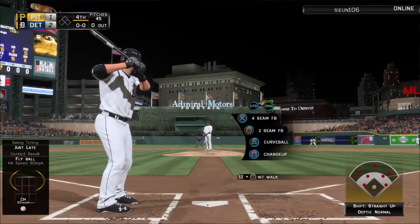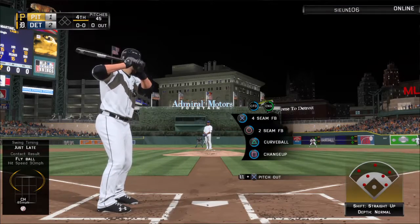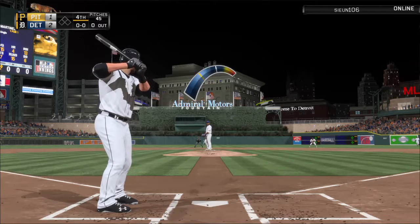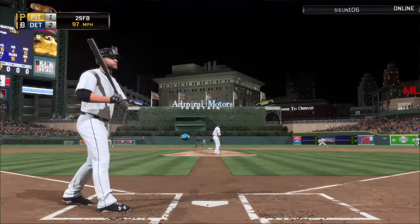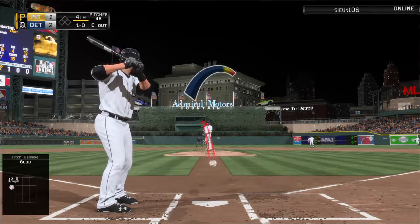J.D. Martinez is set to lead us off in the home half of the fourth inning. And this is a guy that can make a big change in this game with one swing of the bat, because you know he has big-time power. And that misses inside. 1-0.